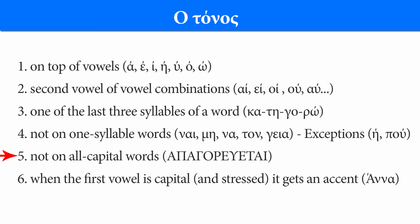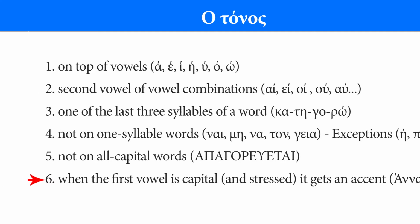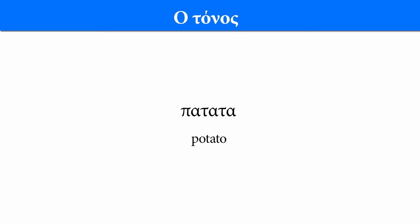Also, words that are written with all capital letters don't get an accent. But when the first vowel of a word is stressed and written in capital, then it gets an accent on the top left. Now, we're going to see some examples and discover the exceptions.